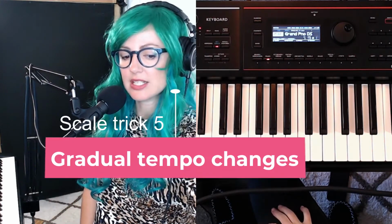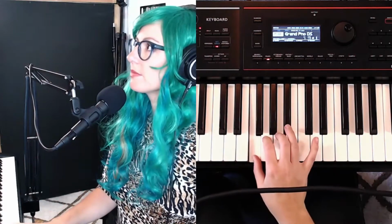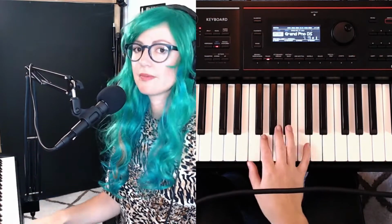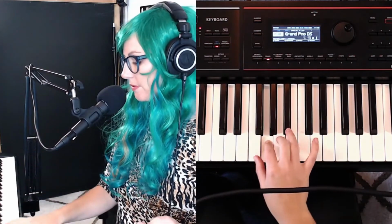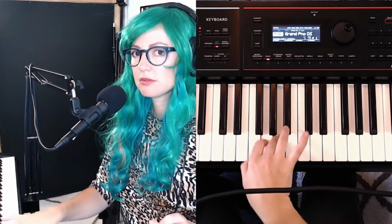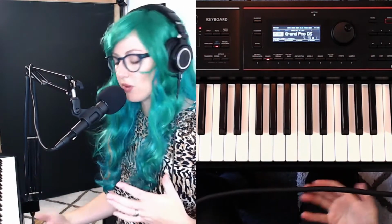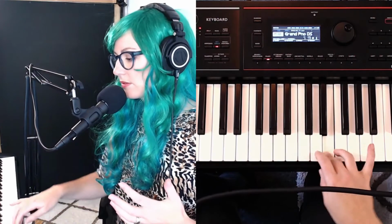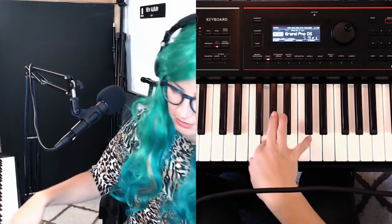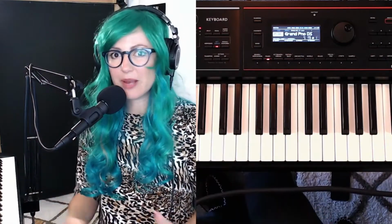And then the last one is just to go gradually getting faster and then slower again. So, and gradually getting slower. Okay, and then you can make that as dramatic as you want.